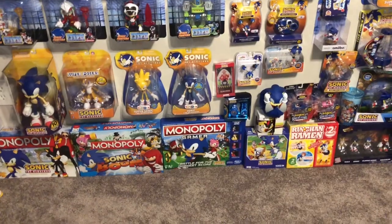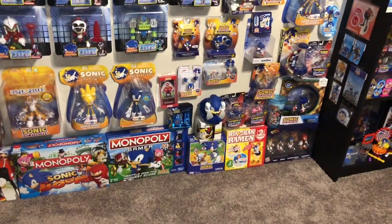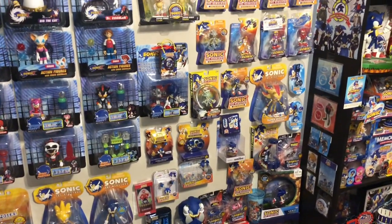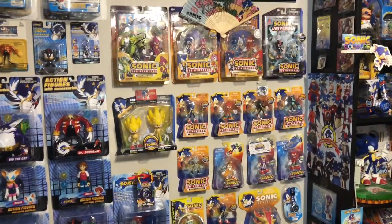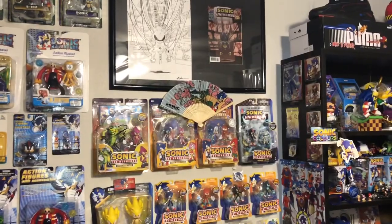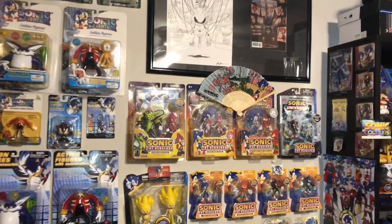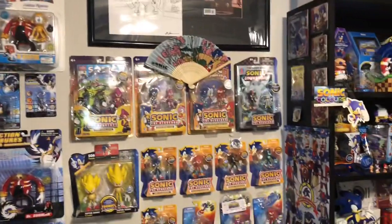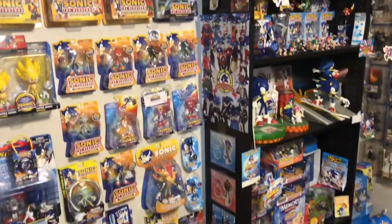Probably should have mentioned this at the beginning, but there's a lot of stuff that I still do not have displayed. Like that clothing rack in there, none of the clothes that I actually wear normally are hanging on that rack. Those are all in my closet. But there's still boxes and boxes full of stuff that I just don't have room for. And under my bed, there's tons of posters and store, you know, GameStop posters and stuff like that.